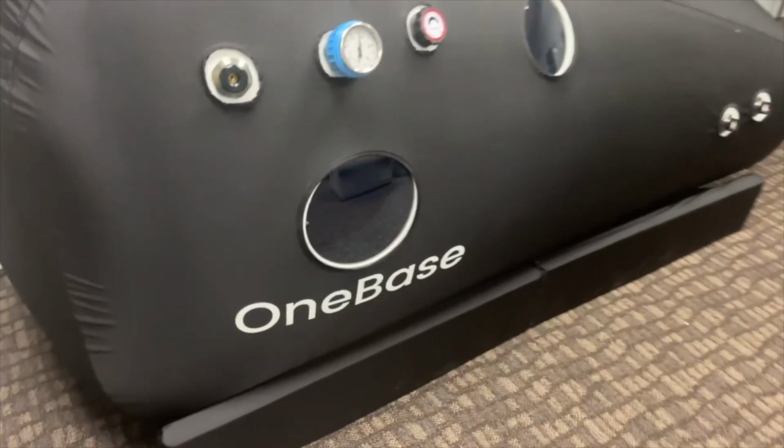So the question here is, well, great. How do I get more oxygen into my cells to help them recover faster, help them heal? And I'm going to run through that. So now let's go back to the hyperbaric chamber. You're inside this chamber, breathing in oxygen. And so what does this pressure do? What does it feel like?